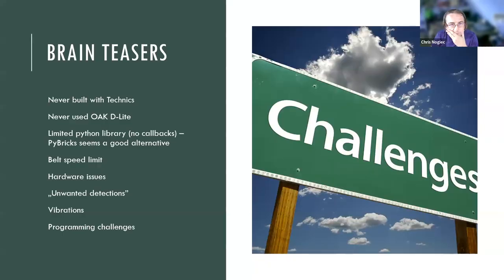So the model was done. Then the brain teaser, the challenges that I had during this. Except for, I never built with Technics before, I never used OAK-D Lite before. That was a primary challenge, to actually get accustomed to these new tools, so to speak. Then the limited Python library, I will come back to this a little bit later.